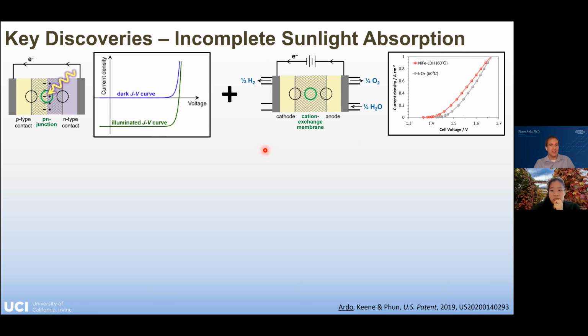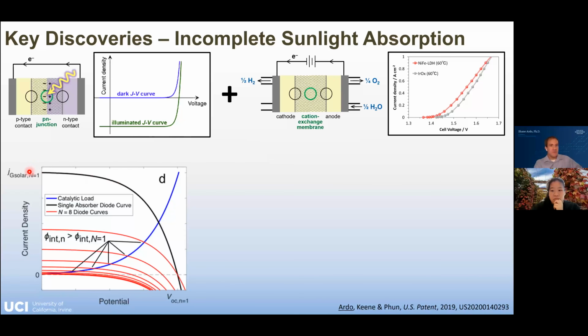Let me show you an example here. If you took this curve in the light and plotted it, you have to shift it a little bit, but if you plot it on the same curve as these data, you're able to predict where the whole system would operate. That's what my group did. The black line here is analogous to this green line here. The blue line here is analogous to the behavior describing the electrolyzer. Mathematically, the way you predict the efficiencies is you just see where these two overlap.